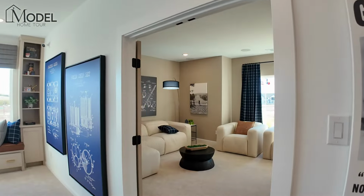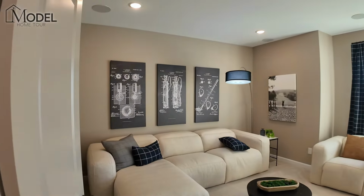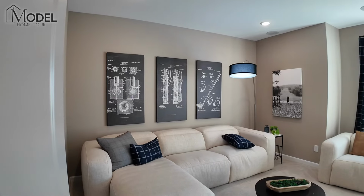So, all right, this is the game room. This plan has this game room standard. Now we're going into the media room. This is a structural add-on, where you would need to determine at the time of building whether or not you want to do this media room. So let's spin it around. We'll talk to you about the difference in pricing as well. Here you've got your double doors, and then a really good size room.